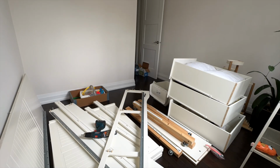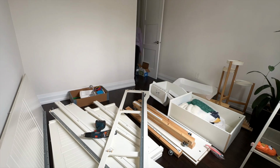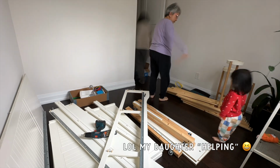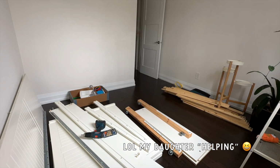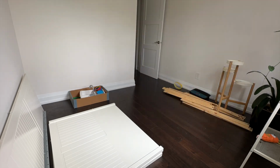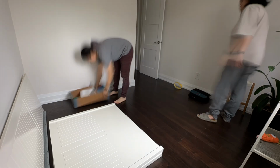So let's get started. This room is the 3rd bedroom in our house that we were using as a guest bedroom. We actually haven't had the chance to host anyone since we moved here, so it slowly became that room that we would dump old baby clothes or toys in. Basically, anything that my daughter has outgrown, we throw it onto the guest bed.